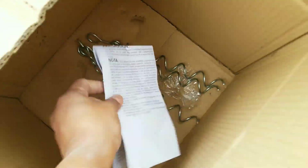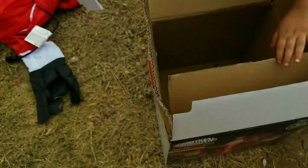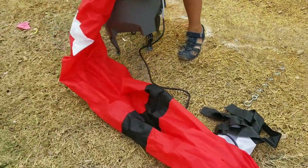It came from Airblown Inflatable from Gemmy. With the spikes. What? Oh my goodness.